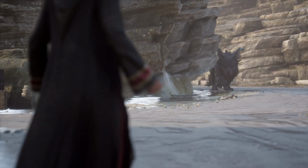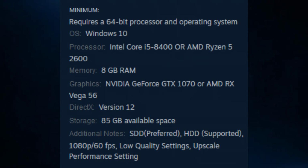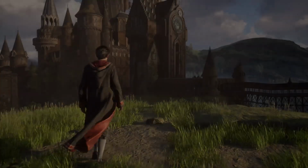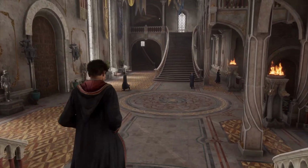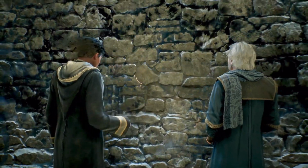Let's start off with minimum. The Intel Core i5 8400 or the AMD Ryzen 5 2600 are the minimum CPU requirements. Those are a few generations old, but I imagine those are around the level of CPUs a lot of people are running, just because if you're talking about building a PC in 2019, that's probably around the level of CPU a lot of you guys have. Minimum is actually a little bit higher than I expected, but nonetheless, that is what it is.